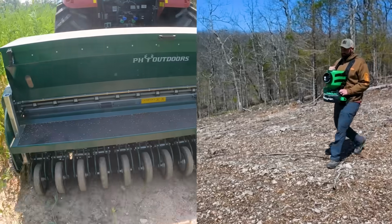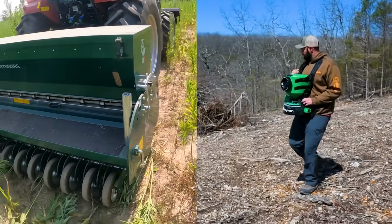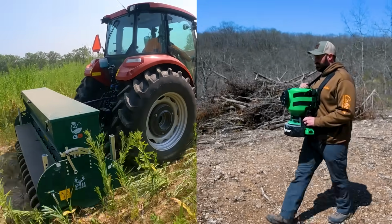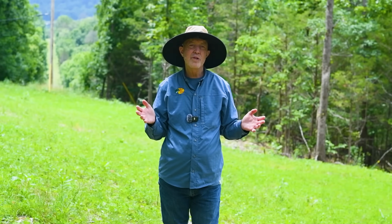So don't be hesitant to plant either using a drill or a broadcaster where it's too rough for a drill, and establish food plots even on very rough, rocky, shallow soils. I hope this will encourage you to plant a food plot.